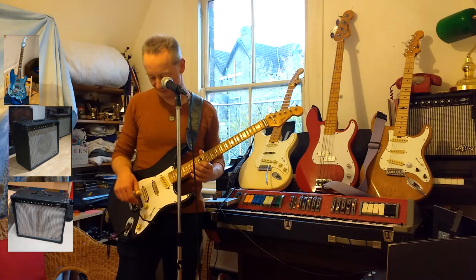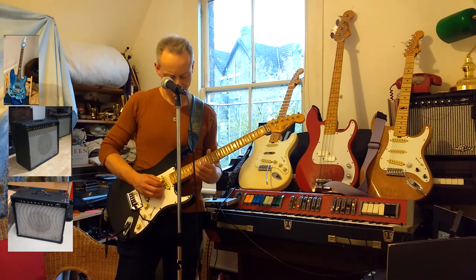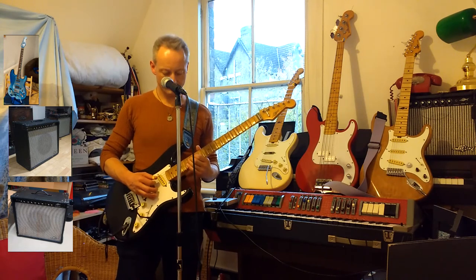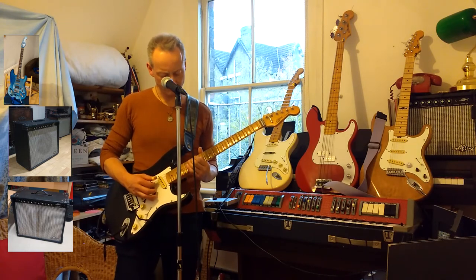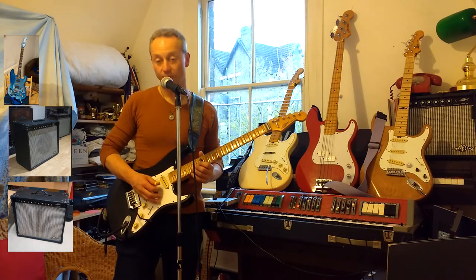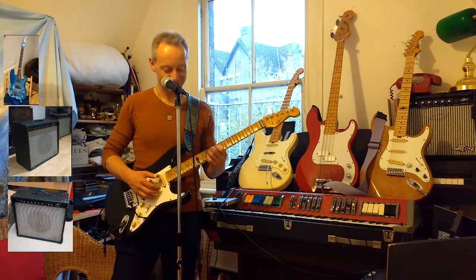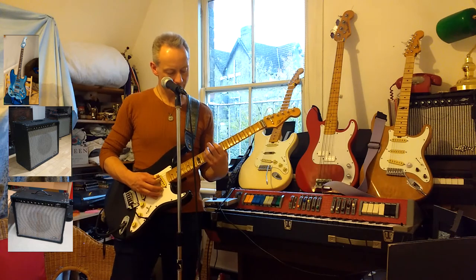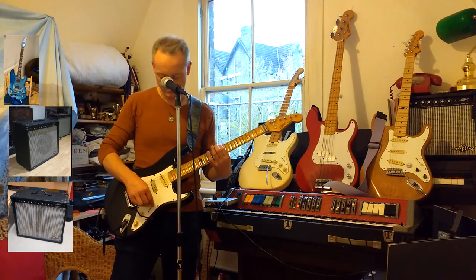So at the moment I've got the volume set on about 1.5, maybe 2, and if you play it nicely, it doesn't distort at all. There you go. And again, on all different positions, it's not distorting. It's a nice little sound. Sometimes I like the middle position. And front, which is a bit sticky on this one. There you go.